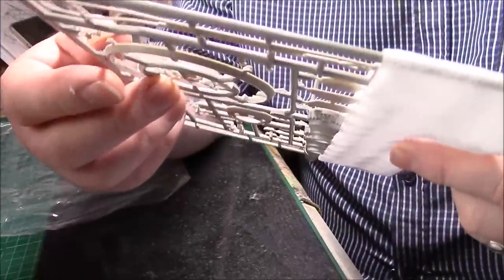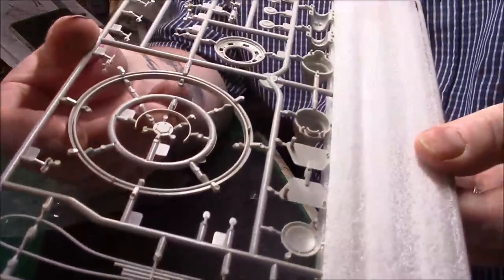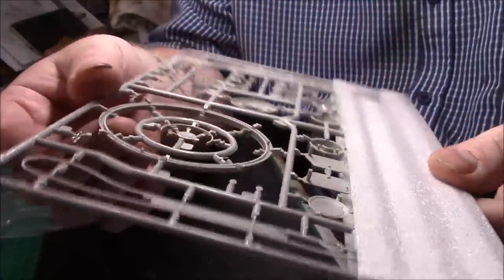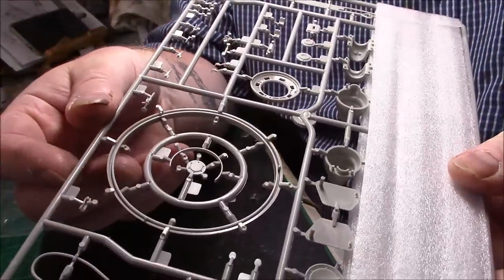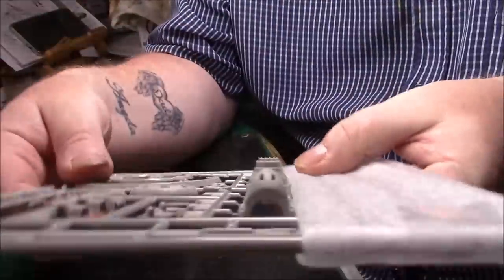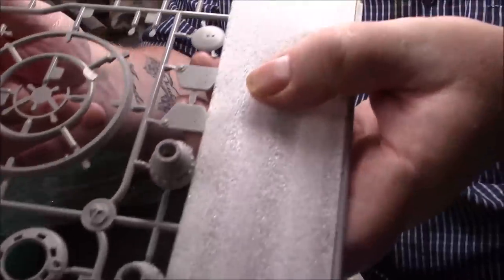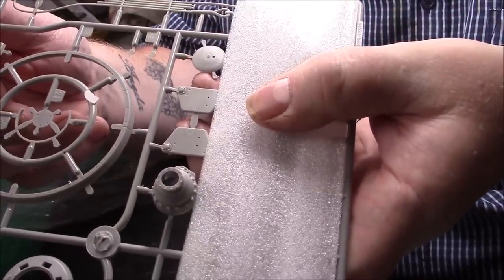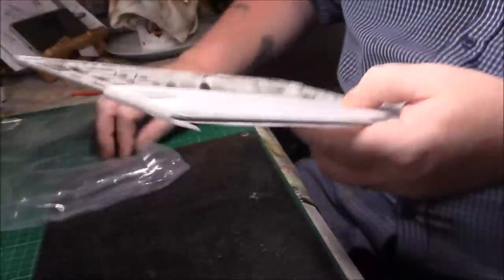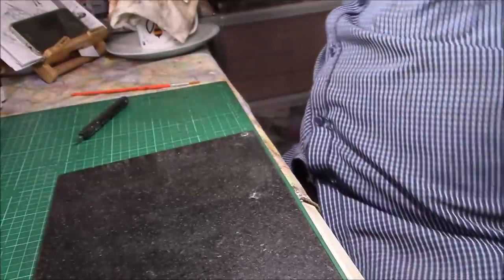And there's the commander's cupola ring, which is quite nice. There's the inside, which I presume is for the turret, and then the turret ring underneath. And there's the engine hatches there, which don't have much texture on them, unless that's the one for the other variant. But still nicely moulded again. No flash or anything like that.